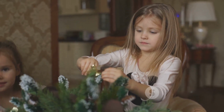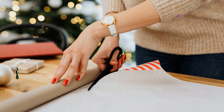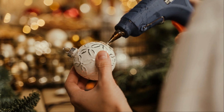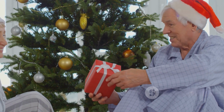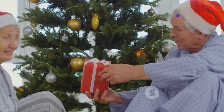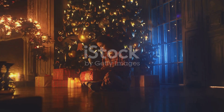Another fun idea is to create personalized ornaments with your family's photos. Simply print out your favorite photos, cut them into festive shapes, and attach them to plain ornaments with glue or ribbon. These DIY decorations are not only fun to make, but they also make thoughtful gifts for friends and family. So gather your supplies and let's get crafty.